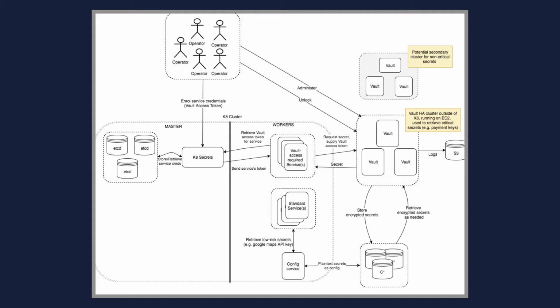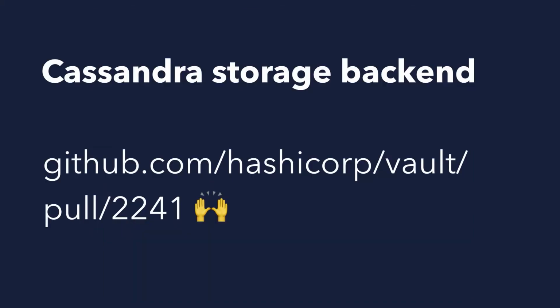So we're moving to a setup that looks a bit like this. Those of you who have good eyesight and read very quickly will notice that we've got Cassandra connected as a storage backend to Vault. That doesn't exist yet, but I'm pleased to announce that Monzo has sent a pull request to contribute that back to Vault. So we're hoping to get that merged pretty soon.